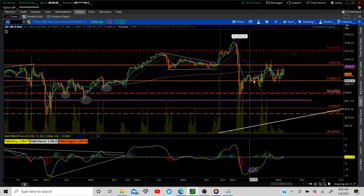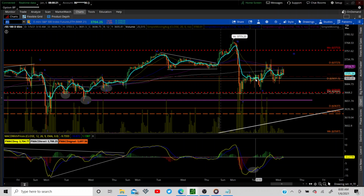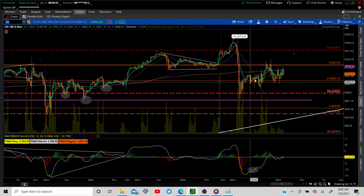This is just ugly. So we're not playing the SPY. We're not playing the QQQ. We're not playing the IWN. All those are just wild right now. They're all over the place. They're hard to read. We want to stick to individual names until this clears up.